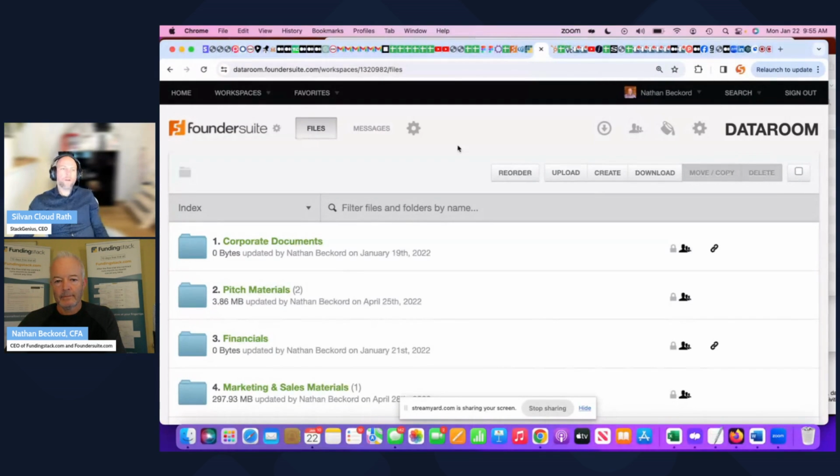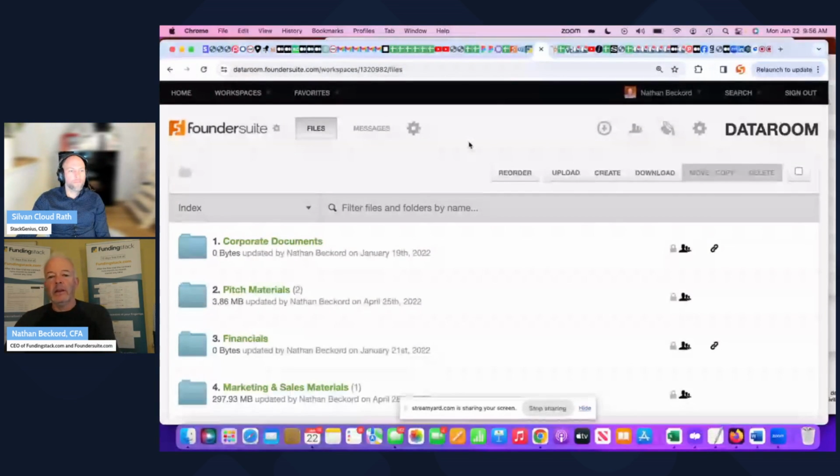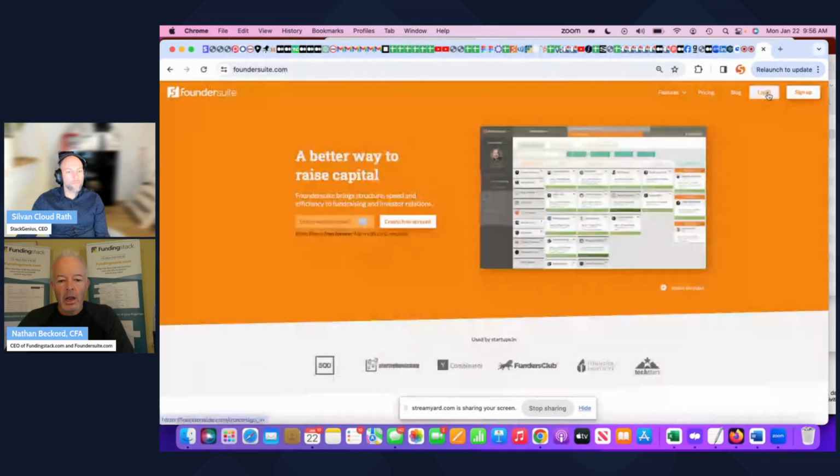Very cool. Okay, so that's VDR as a part of Foundersuite. What else does Foundersuite do? So the VDR is part of both Fundingstack and Foundersuite. Ah, so Foundersuite, let me open that up. Actually, I didn't have that open.